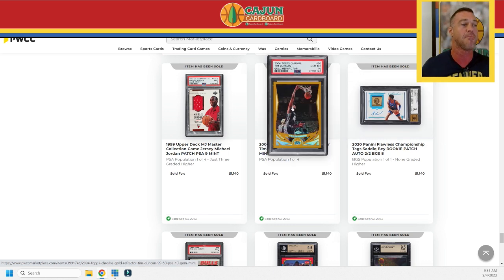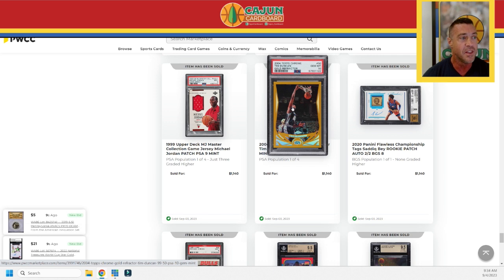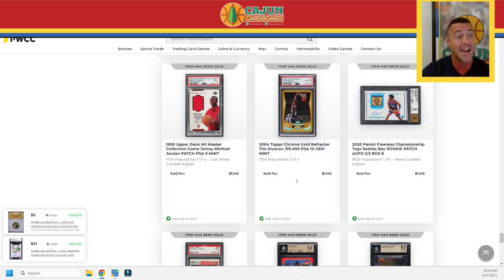Here's the kind of card that I like. I don't collect Duncan, but I've had some big time Duncan cards in my PC at some point, over the course of my collecting career. This is a cool 2004 Topps Chrome gold refractor PSA 10. Those were serial numbered to only 99. 1,140 for that PSA 10.